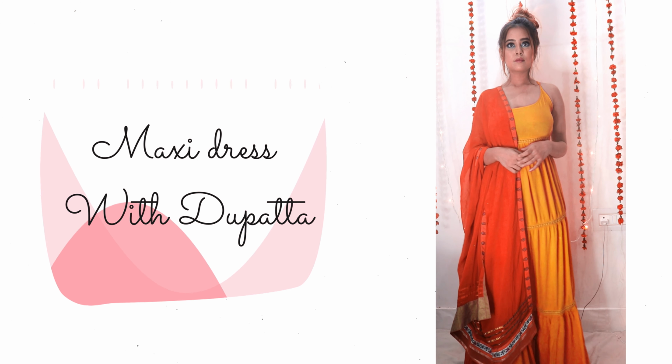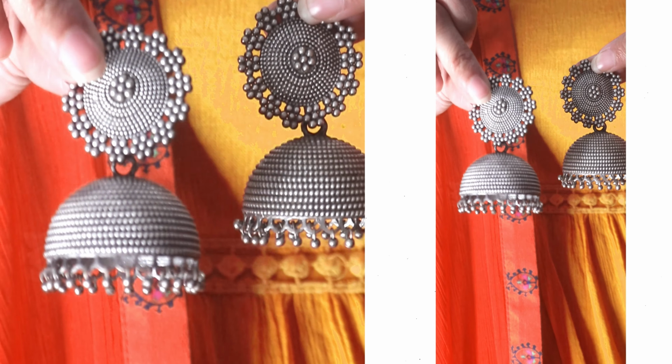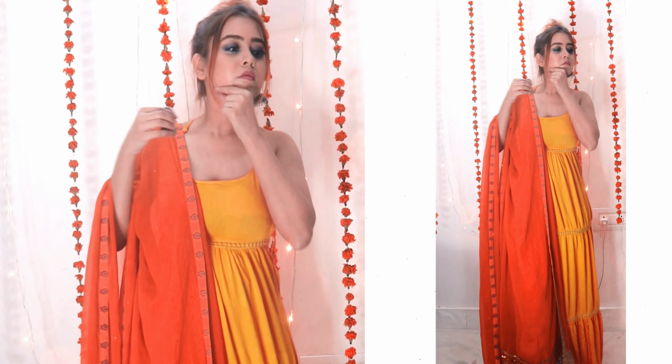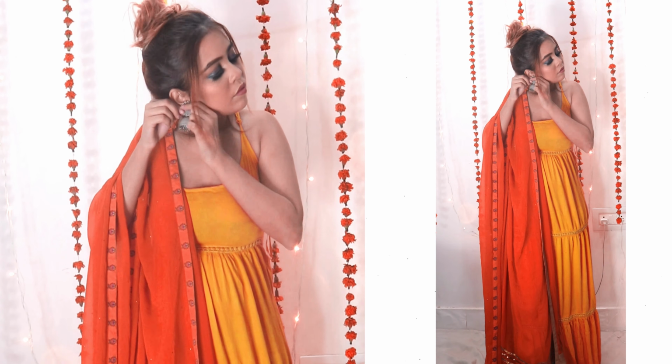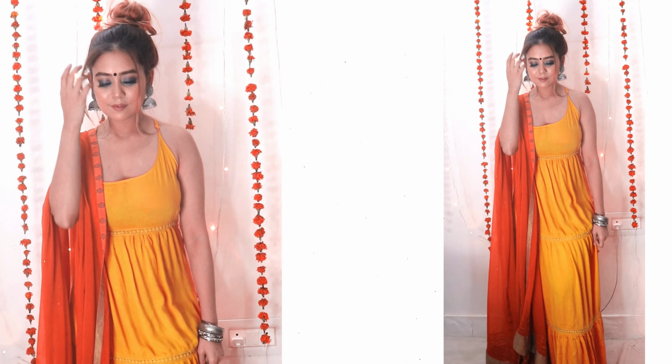Wear maxi dress with dupatta. Well, every woman has at least one maxi dress in her closet. So style your maxi dress with colorful dupatta to give that Indian vibes. Add your favorite pair of jhumka, then bangles. And how can we forget bindi? A bindi can completely change the way you look. So make sure you add bindi and you are done.